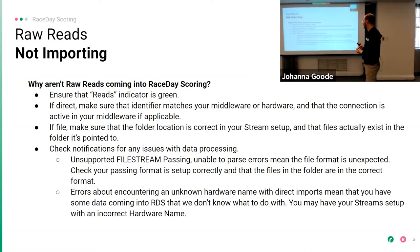That's a big one. Another one is if it's a file stream, you have to make sure the folder location is correct in the stream setup and that there's actually a file in there. What we see a lot of the time is a timer will say, I have the file in the folder that I'm pointing to, but nothing's coming in. And we'll ask them to take a screenshot of this directory. We'll paste the directory of the stream they have set up, and they'll go to it, and there's another folder underneath it with the file inside of it.